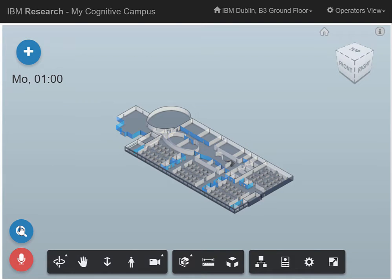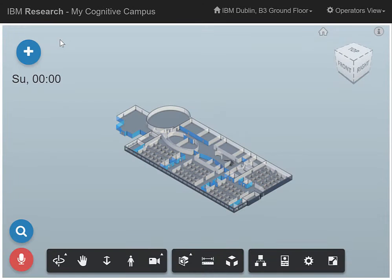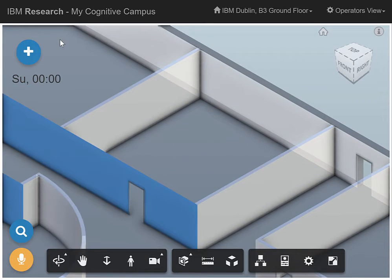Where is the next free meeting room? The nearest free meeting room is the Wild Room. Where is Wild? Wild is on ground floor building 3 next to the expo.